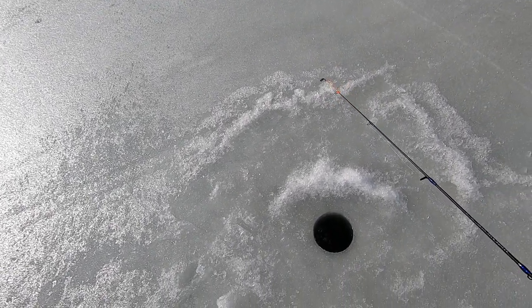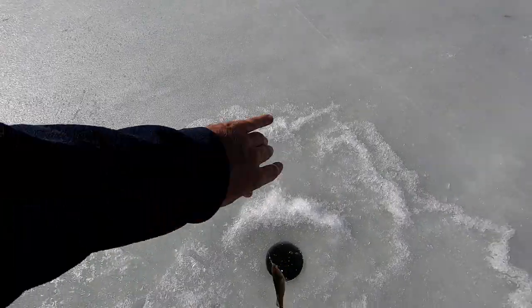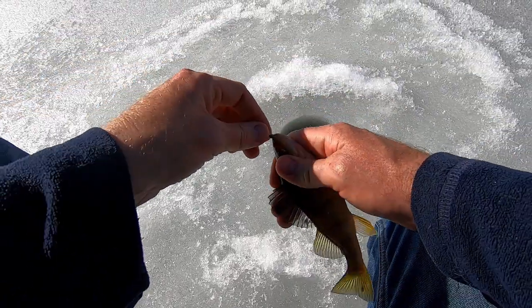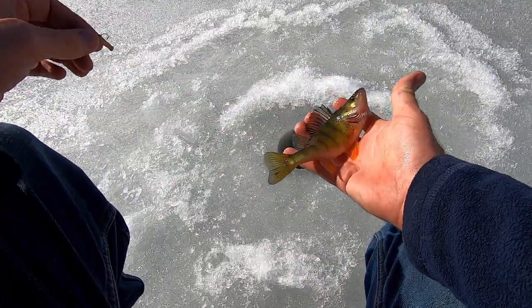Here's a fish on it right now. Got him. But I can see my bait right under the ice. The water's crystal clear. And I'm just watching for those fish to come in.